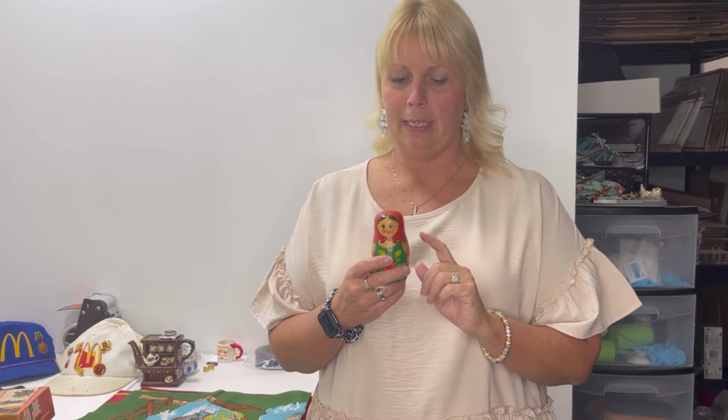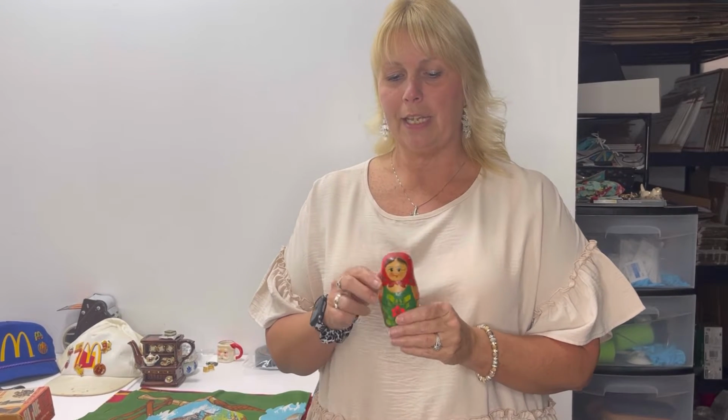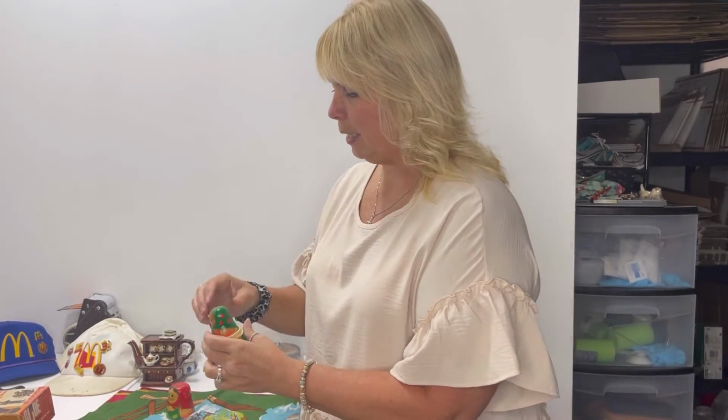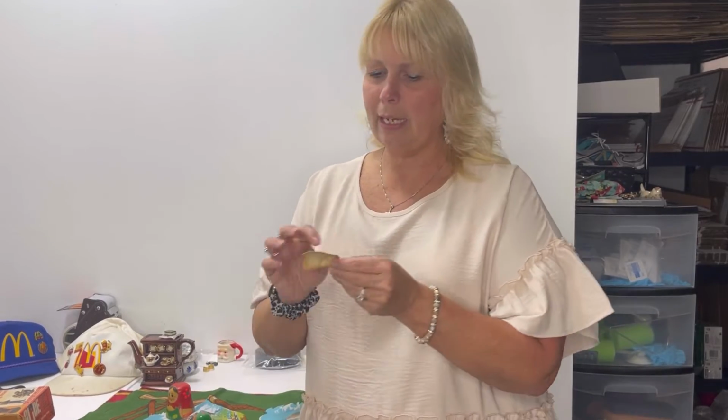Okay, and of course I picked up these nesting dolls. These are hand painted. This is an original set. This is not a reproduction set. They have a lot of these reproduction sets. And the reason that I know that this is a Russian nesting doll set is because it actually has the paperwork still inside of this.